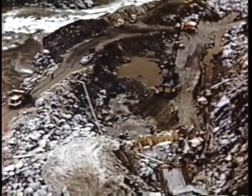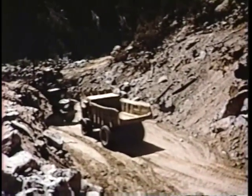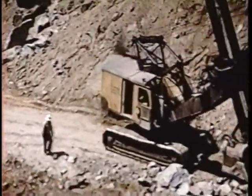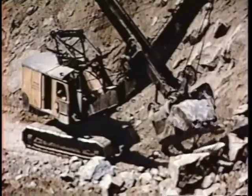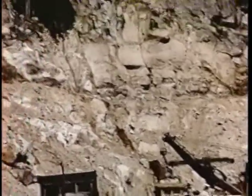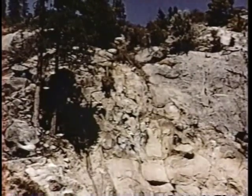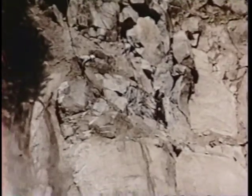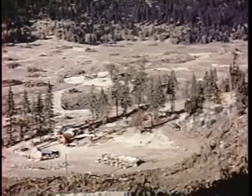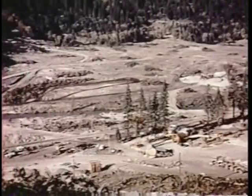Immediately downstream from the dam site, work began on the excavation for the power plant. An open cut was made from there to the downstream portal of the diversion tunnel. Scalers clung to the hillside, clearing the loose rock. The contractors' workshops were set up in the reservoir site from which most timber had now been cleared.